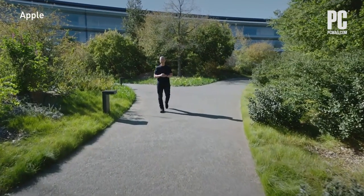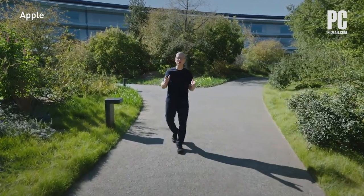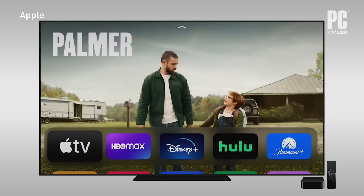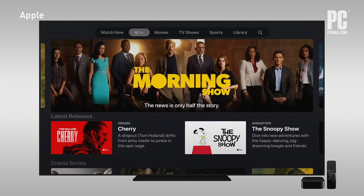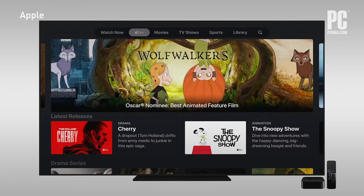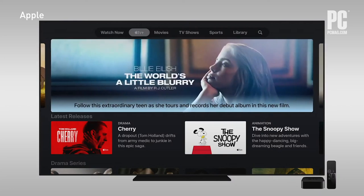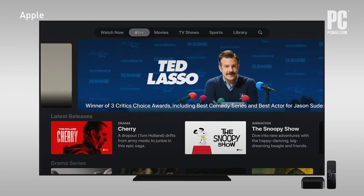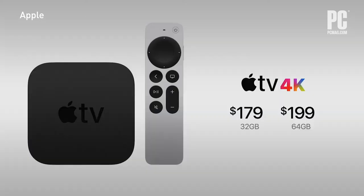Well, let's talk about Apple TV and how we're making the time we spend at home more entertaining and more enjoyable. Apple TV brings you the very best cinematic experience, giving you access to the world's leading video services. This starts with Apple TV Plus and its lineup of critically acclaimed and award-winning Apple originals, including global hit drama, The Morning Show, Academy Award-nominated Wolfwalkers, the Billie Eilish documentary, The Oprah Conversation, and of course, the incredibly popular comedy, Ted Lasso.